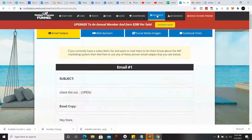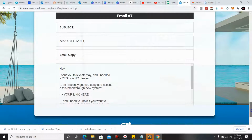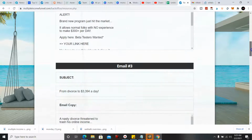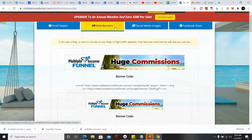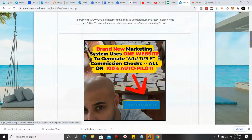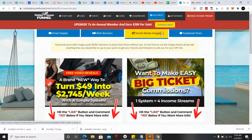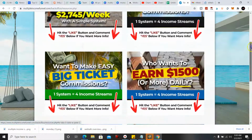And resources. They have email swipes and stuff like that. Scroll down here. They have a 7-day follow-up series. The company follows up for you, but I do recommend building your own list like I have done. They have web banners as well, more advertising. If you have a blog or anything like that, you could put it on there. Social media images, you could post on Facebook or WhatsApp as well too.